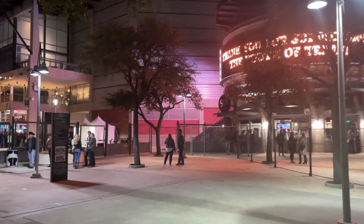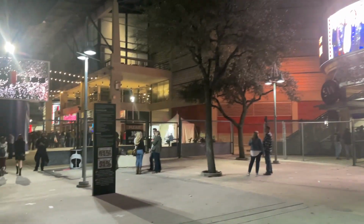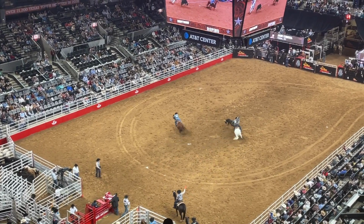So basically it runs every night, or most of the nights, for about an hour and a half, 2 hours, followed by a concert. Tonight it's Toby Keith. Let's go inside and check out the rodeo. Check out the concert. And now we're at the rodeo.